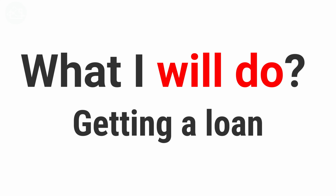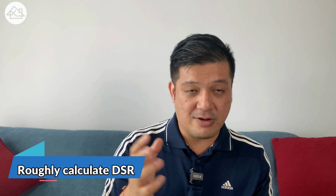Last but not least, if I were to take the loan right now, knowing what I know as a banker, what I would do is simple. Because I know how to analyze my own profile, this is what you should do as well. Roughly, you just ask the banks what's the DSR, and then according to your profile, you count your own DSR. That's what I'll do. Second, I will look for the bank with the lowest interest rate. Yes, everybody wants a good deal, so I will start with the lowest interest rate.